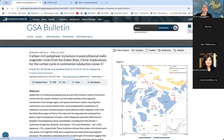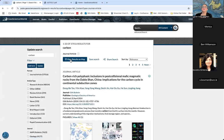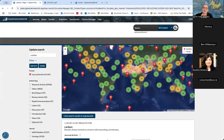So take us back here to our search results, because the one thing that I want to share with the search results, so this is again our search. We're going to limit by journal article, look at journal articles first, and then we can view those results on the map. So this is again where OpenGeoSci, our map-based search, will link into it. You'll be able to see the search results that you executed as a quick search for carbon showing up here again in a map-based way.